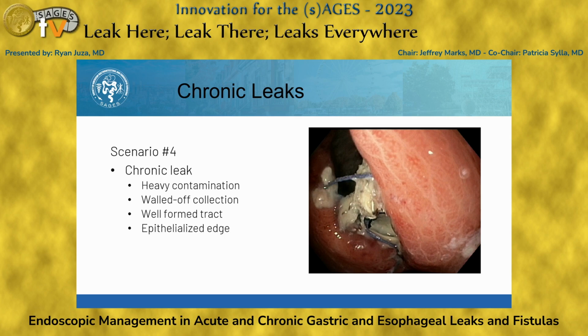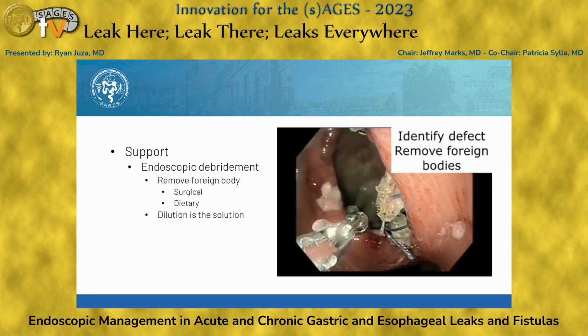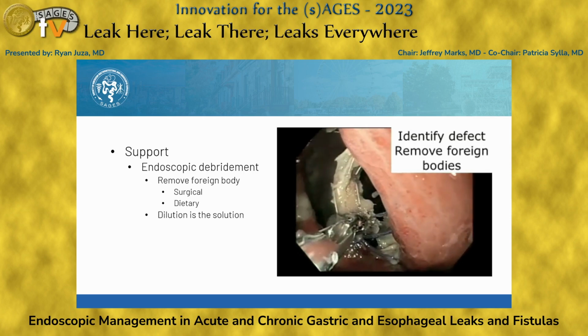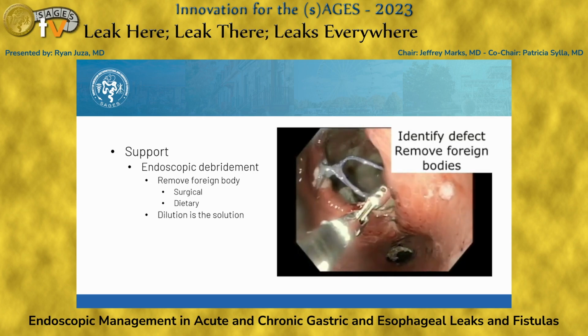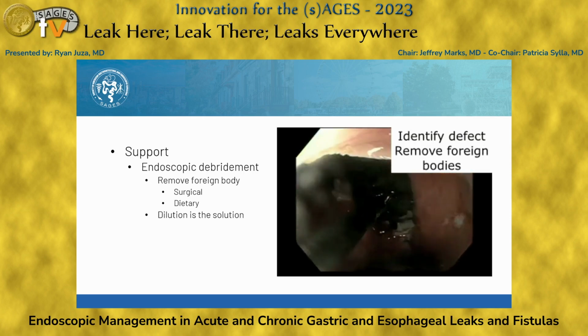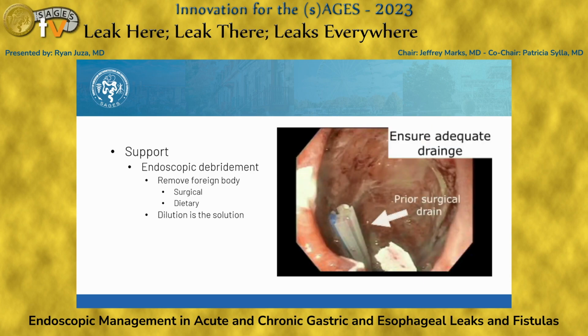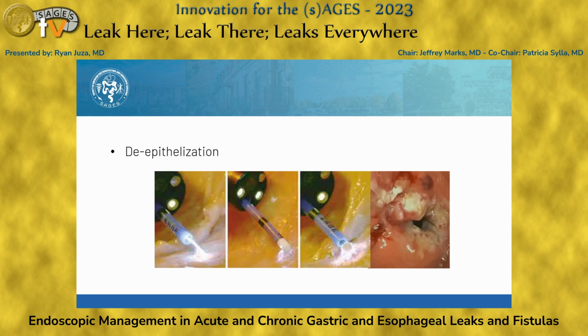Final scenario, this would be a chronic leak characterized by heavy contamination and a walled off collection. These have well-formed tracts and epithelialized edges. You want to perform endoscopic debridement, get any of the foreign body out of there, whether that's surgical foreign body or dietary, because they've been eating and packed this full of food. You want to irrigate, and dilution is the solution. So irrigate all that out. And then you want to freshen up those mucosal edges.